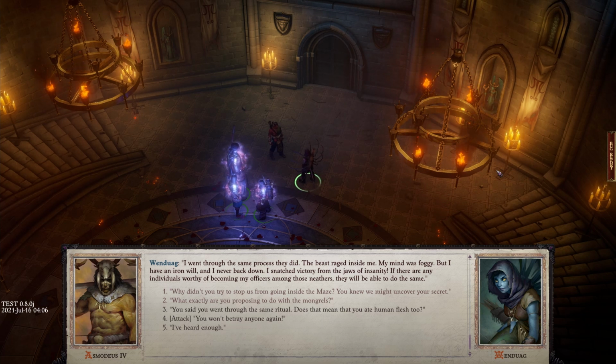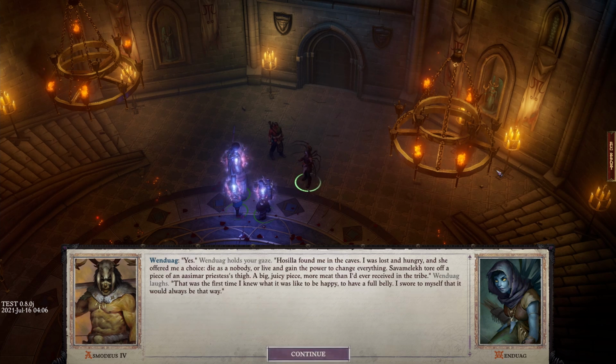You say you went through the same ritual. Does that mean you ate human flesh too? Yes. Corsilla found me in the caves. I was lost and hungry. And she offered me a choice. Die as a nobody, or live, and gain the power to change everything.